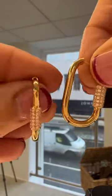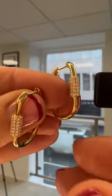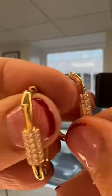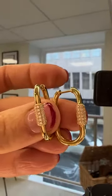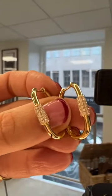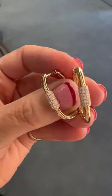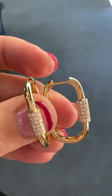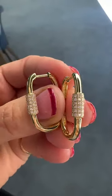Rachel hasn't pinned these yet, Maisie. You are eager beaver. Rachel's going to put us out of our misery in a second. There she goes. So these are 1,680 pounds. Look at the sparkle on those diamonds. Let me try and get a better camera lighting situation for you guys. That's a little bit better, less yellow there. Oh my God, I love these.